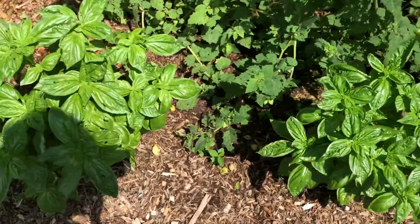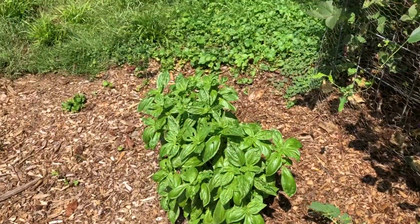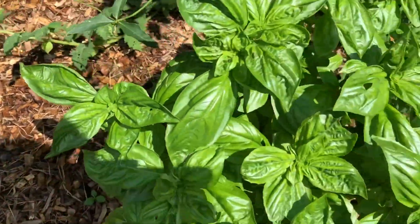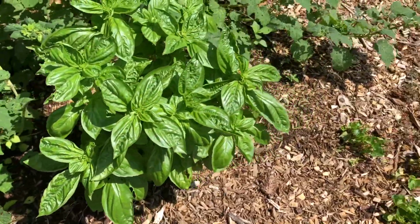And I need to harvest all this basil. It has exploded in my absence, and I'm gonna have to make some pesto later.